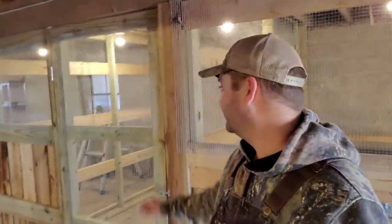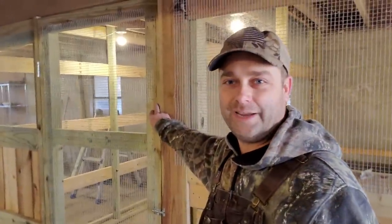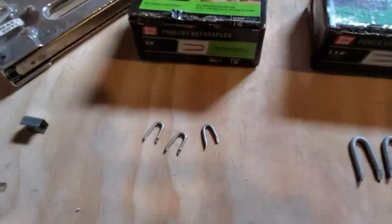We didn't get as much done yesterday as I hoped to because we ran out of the little staples. We got these really little staples that we hammer in to hold in that hardware cloth, and I really hate those staples, to be honest with you. They are little finger-smashing staples. I don't know what a really good fastener is for hardware cloth. So let me show you the different types of staples and why we use the ones we do.